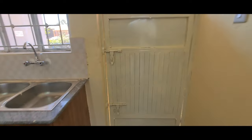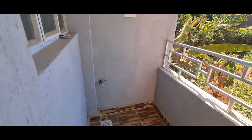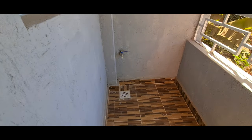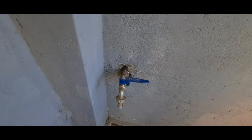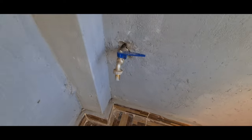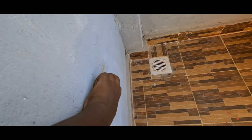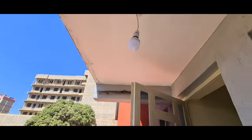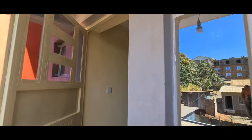And here we have another balcony, which is for the kitchen, the laundry area. The laundry machine will plug here, the inlet for water. And the outlet is right here. And then you have the hanging lines.